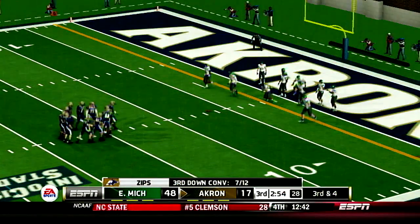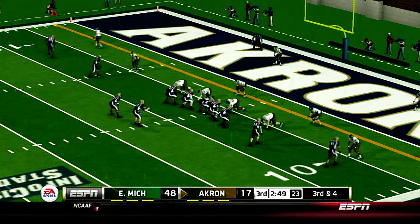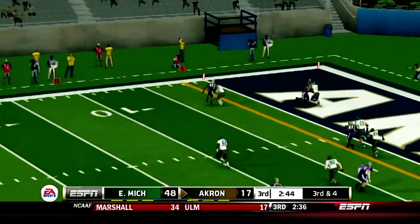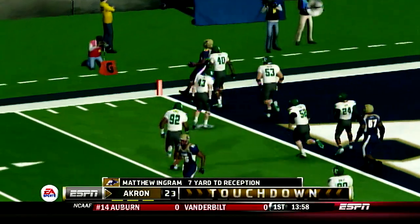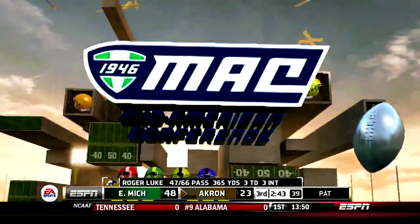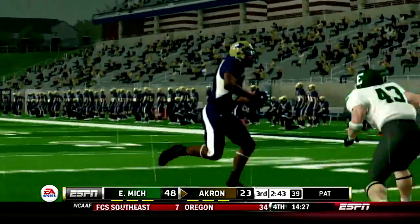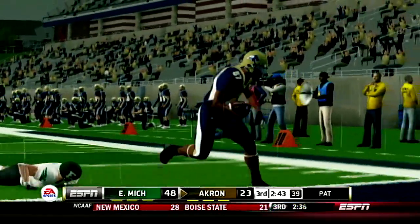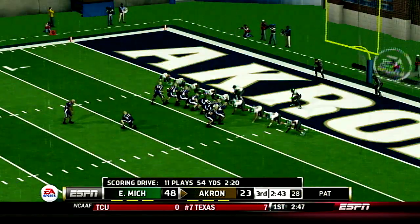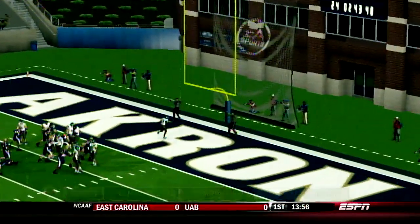This is the 11th play of this drive. Touchdown, Zips. And for Luke, he's been responsible for 3 scoring passes. The one thing this quarterback does a nice job of is taking what the defense gives him. He's always looking for the open target. What's more amazing than anything else is that these guys are still losing. He makes the PAT.